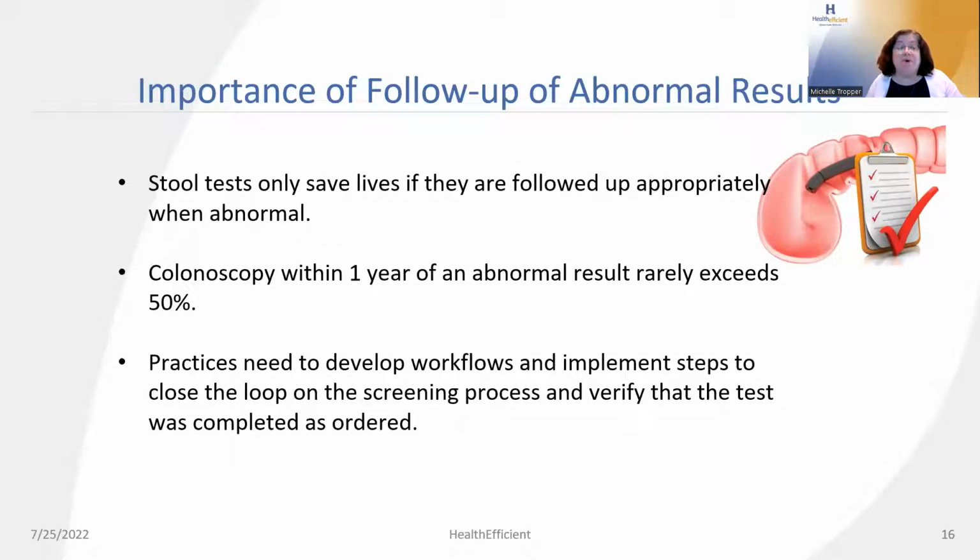With regards to the importance of follow-up of abnormal results, stool tests only save lives if they are followed up appropriately when abnormal. And we're real excited that CMS has recognized that and has made that part of the screening process officially. Thank you to all the advocates who worked really hard to make sure that that happened. And I know we were putting an update into the final version of this STEPS guide, so it is in there for those that need to reference it.